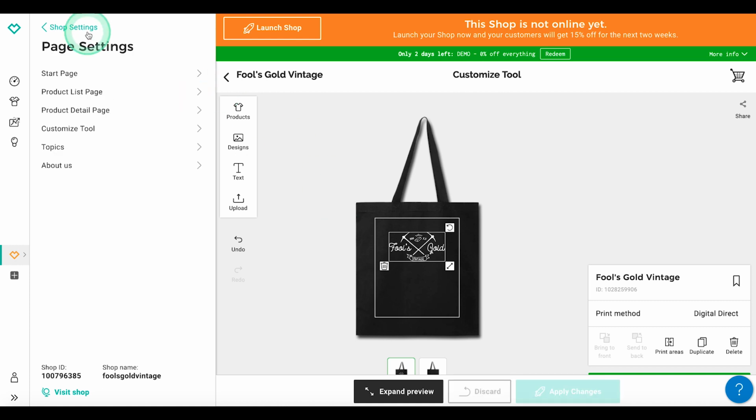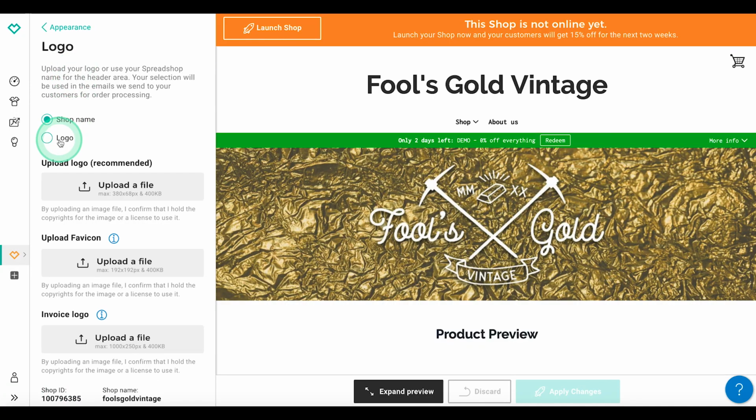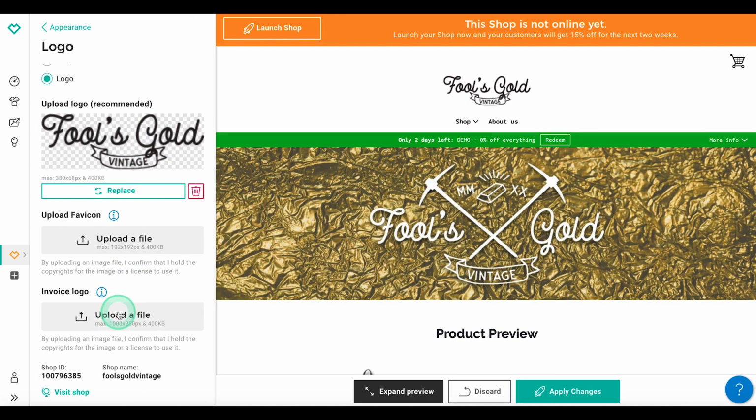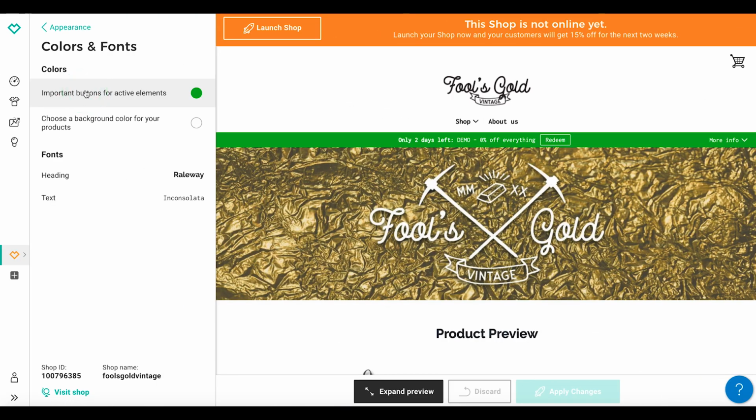In the Topics section, you can create organized sets of designs for holidays or special themes of your designs. I personally don't have enough for that yet, but whenever you're ready, you can check out our blog post about it. The Appearance section covers your logo, colors, fonts, themes, promotion appearance, and more. Over in your Logo section, you can add your shop name, upload a logo image, you can also create a little favicon for your shop, and you can upload an invoice logo too. Pretty cool. In the Colors and Fonts section, you can choose your shop's color theme.